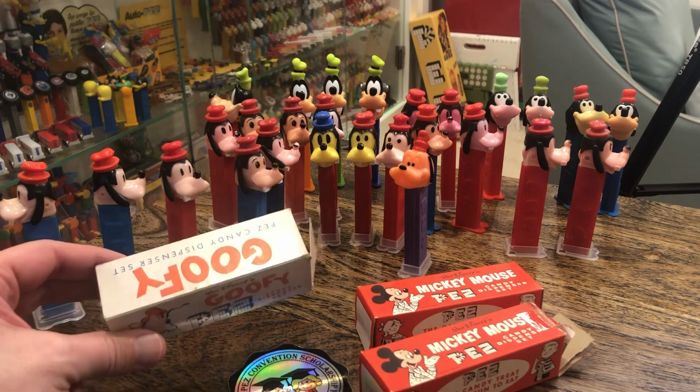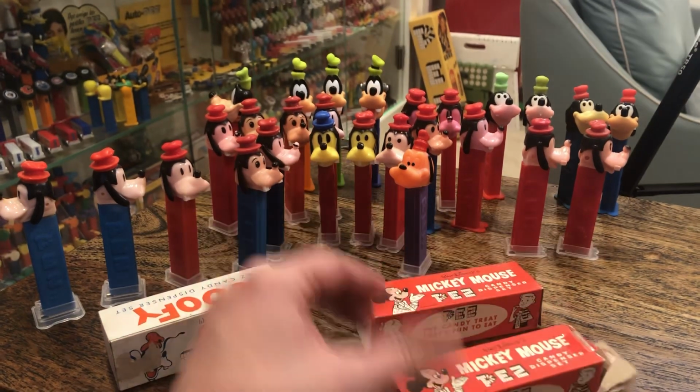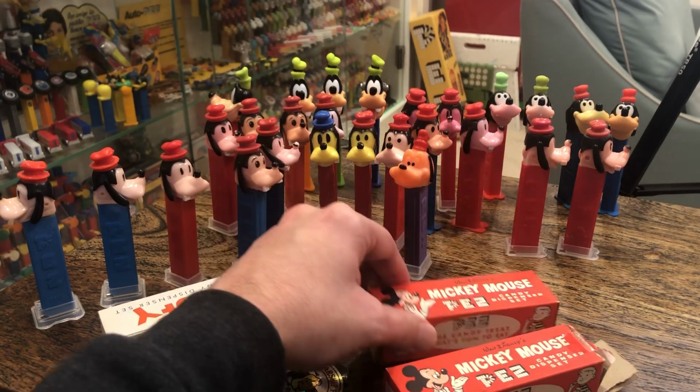They could come in these awesome vending boxes, even these Mickey ones that say Goofy. This one's got one in it. I wonder what it is.